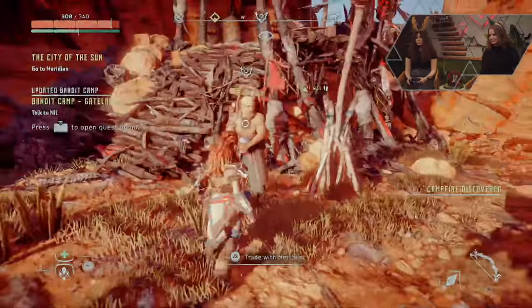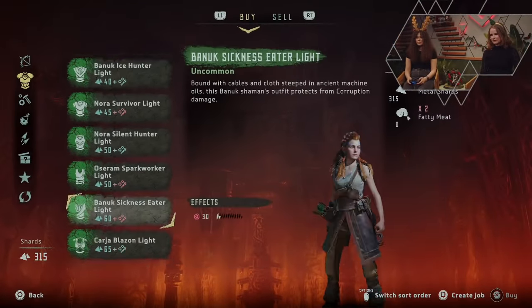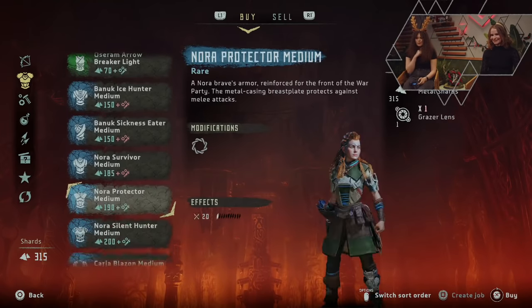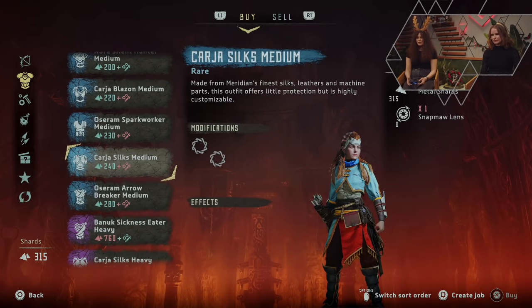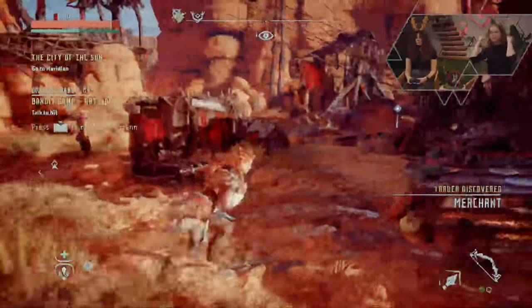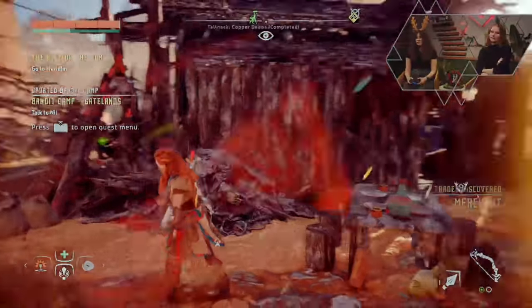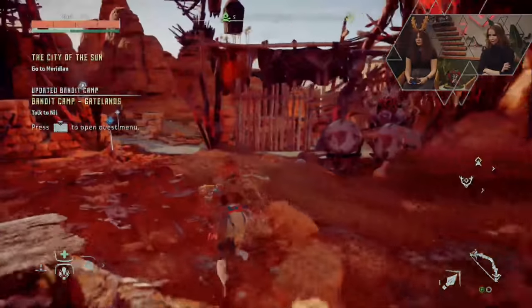Oh, hello. Please, let us take something. Oh, we need loads of shards anyway. Really? Yeah, we have to farm some shards. Let's stay on the hunt. Get a Charger heart, or the Glinthawk, whatever you want.